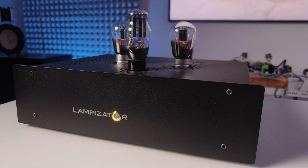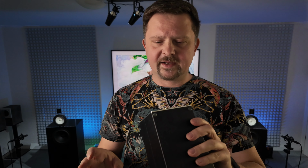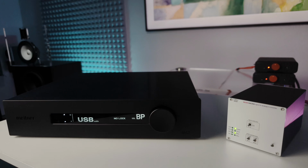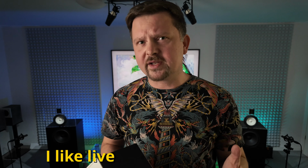This is Weiss 204 DAC, and it might seem like not a lot, but believe me, I've replaced Lampisator Baltic 4 with this one, and I've had Meitner MA3 here for the comparison, and I liked this one better. Although the Baltic and the Meitner were more analog, in my book they lacked this punch, kick and energy, which for me at least is substantial to enjoy the music.